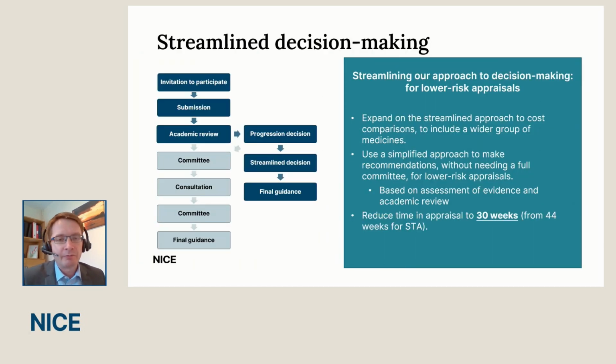The next approach we wanted to take was to really look to see how we could expand on that and build on the success of that streamlined approach for cost comparison for medicines already similar to existing medicines, and expand that into a wider group of medicines to get more benefit from that streamlining approach. And this, I think, again, is quite exciting for us. It allows us to identify medicines that don't need the full-blown appraisal process, and we can speed those through and bring them again into the NHS as quickly and efficiently as possible. And the approach that we're adopting is very much building on the principles of that streamlined approach for cost comparison. So looking early and then taking it through a simplified recommendation process outside the need for a full committee meeting.